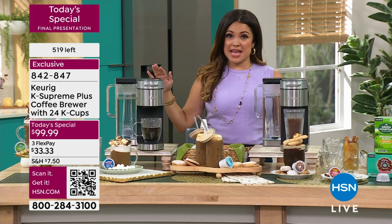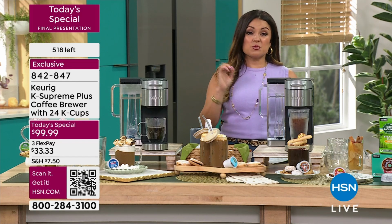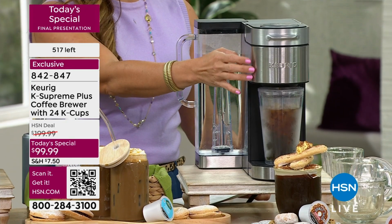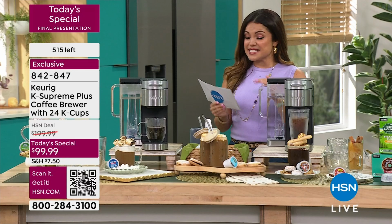Keurig is a huge name in coffee. You know it stands for quality. The thing about this one, though, is it's the top tier. So this is the Supreme Plus. This has the most features. It's the most highly customizable. It's the only one that has the stainless steel wrap around it. It's the most high-end for sure, and the price point is incredible.